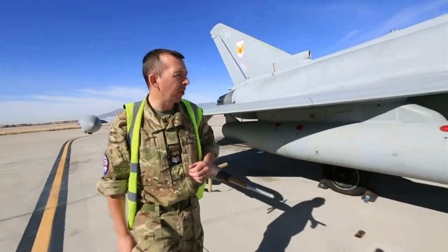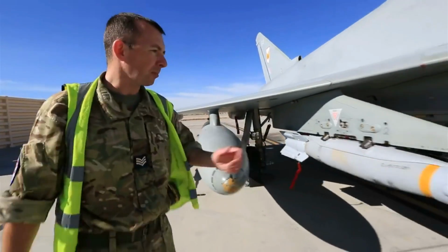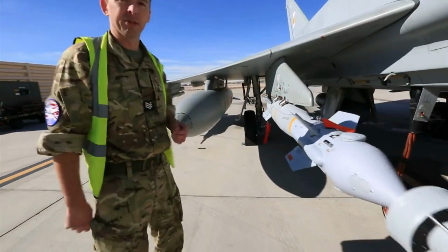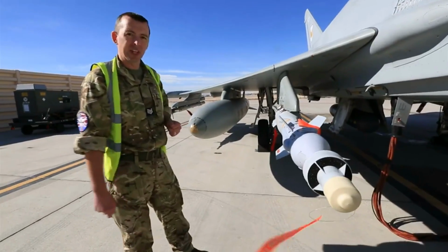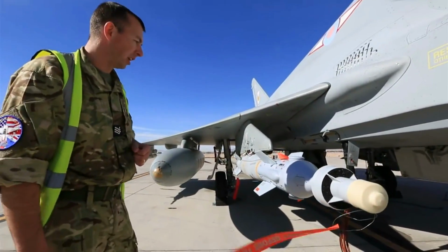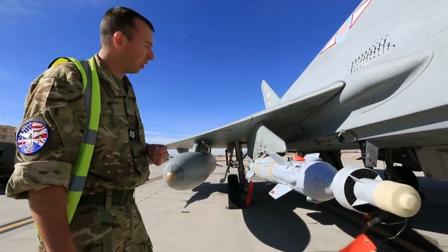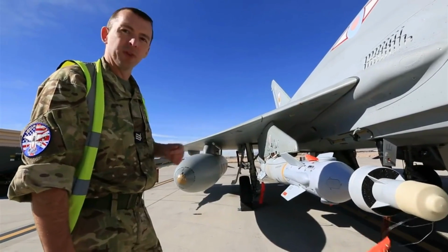Next we'll move around to the Paveway 4. This is a 500-pound bomb. It's guided to its target either through GPS or through laser designation. As I said before, we're using the Lightning pod for laser designation. We can carry 6 of these on the Typhoon, but at the minute we're just using 1 or 2 per exercise on each target.